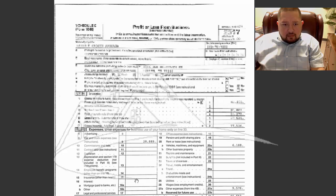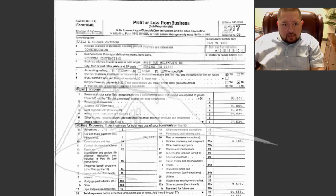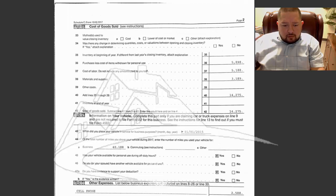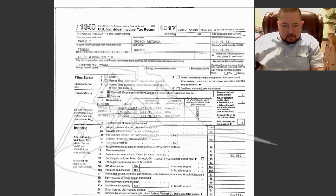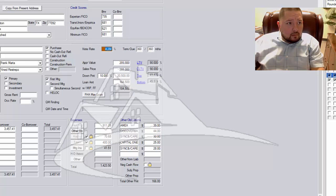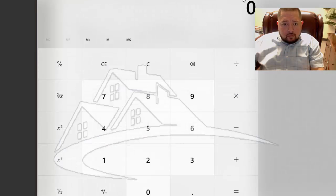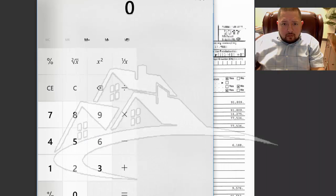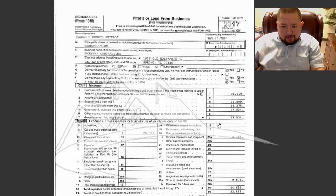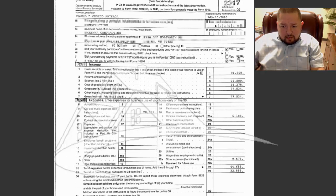Okay, I passed it. There you go. Construction, mechanic, contracting. And net profit 32. All right. Well, let's do it. So we got 32,881.